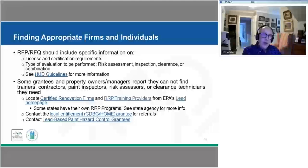So any time that we identify, based on that visual assessment, that we do have hazards in that unit, then we would need to be using an appropriate firm or individual that had the licensing and certification in place. Depending on the subpart that we were operating under and what those requirements were, we might be contracting out for a risk assessment, paint inspections, clearance testing, and generally it may be a combination of those depending on the kind of activities that we were doing.